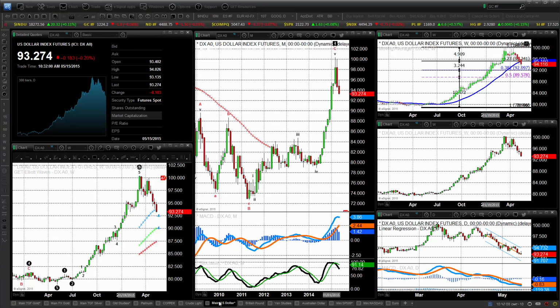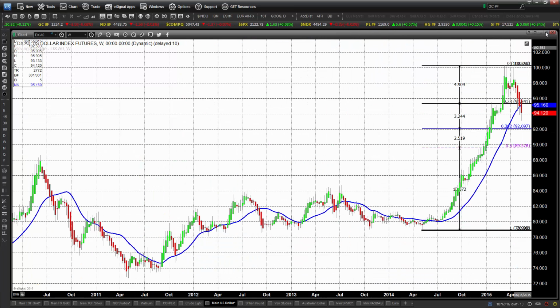And when we look at the US dollar, you can see, especially on this monthly chart, how we hit this dramatic top at 100 and began to come down. In terms of where I'm looking for support in the market, we don't really get any major support till just above 92. So we could see a little bit more downside action in the dollar over the next couple of weeks.